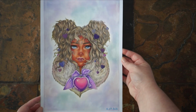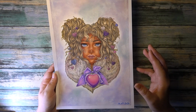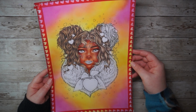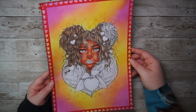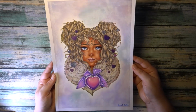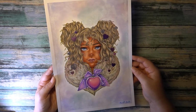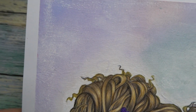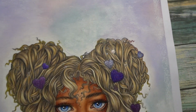With the background, I had some troubles, because first I did some distress ink background, and it was very colorful with some yellows and some pinks. And in the end, I thought it just didn't fit the overall look of this image here. It was too bright. I really like bright pages, but it was too bright for this page here. And so in the end I came in and put some gesso over it, and then went in with gelatos and did this, I call it shabby chic background.